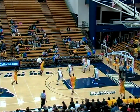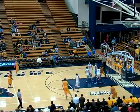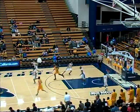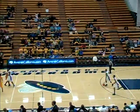Here's the ball loose on the floor, and Adams retrieves it before it goes over the baseline. He goes to Big Washington, and he goes down the lane and lays it in with a left hand. Leonard Washington caught that pass, Don.